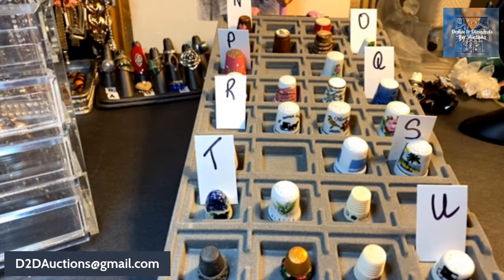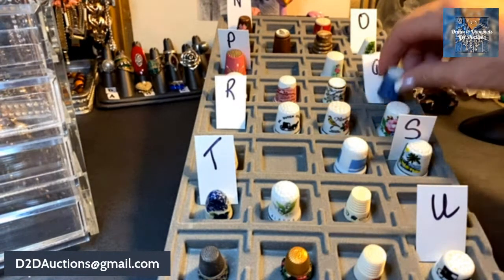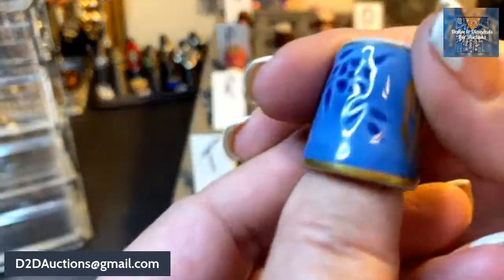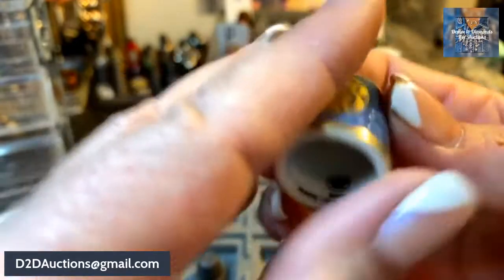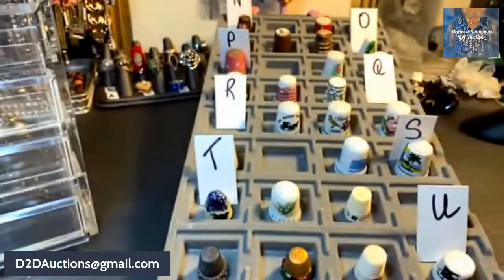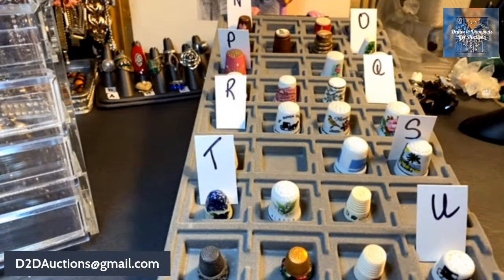Want Q4. Q4. Okay, you want this one? Oh, thanks, Nissa. Q4. Here you go, Miss Gail. Let me get that in a bag for you. And if anybody wants to see anything before I leave, let me know. I can bring something back or show you the trays again, or whatever you would like. You got it, Miss Gail.